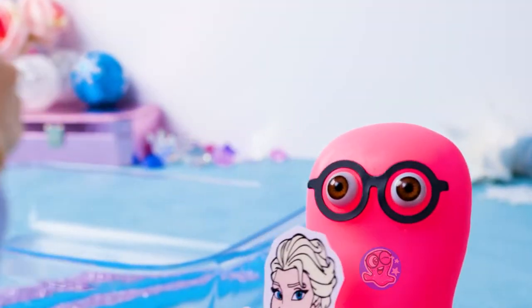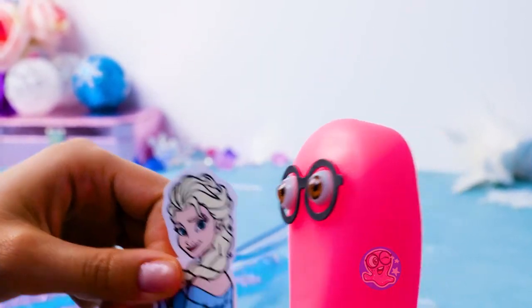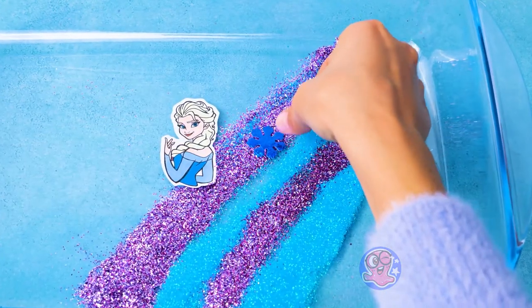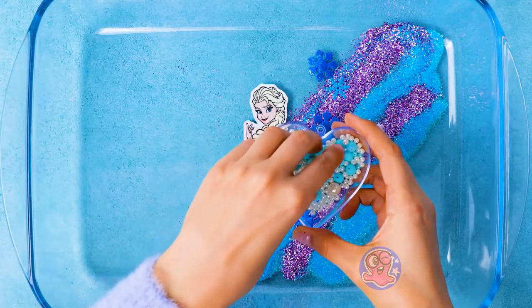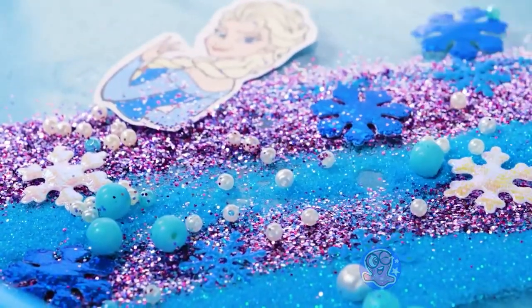What? Elsa, is that really you? Oh, I miss her so much! Sorry, we need this for the craft. Let's put our Elsa over here. And put some snowflakes right next to her. She is the queen of snow, after all. Also, let's add these beautiful pearls. I'm going to put in as many as I can, because we have a lot of them.